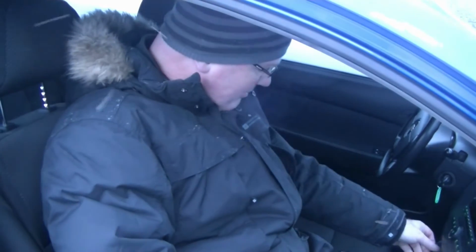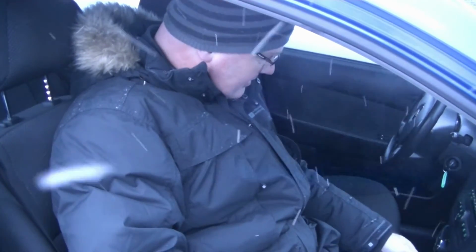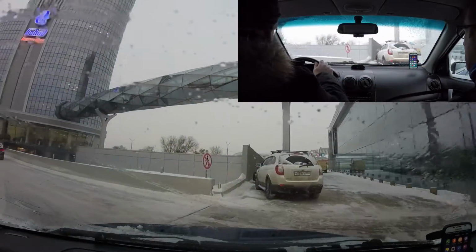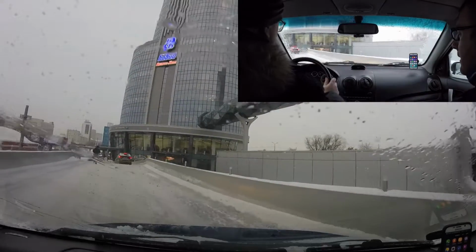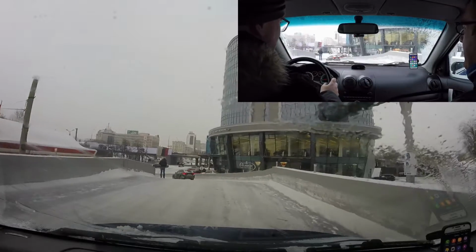So since that driver's door is frozen solid, I think we'll leave this running now with the heater on for a bit. So don't forget, every morning when we set off, one thing you need to remind me is, in Russia, they drive on the right.